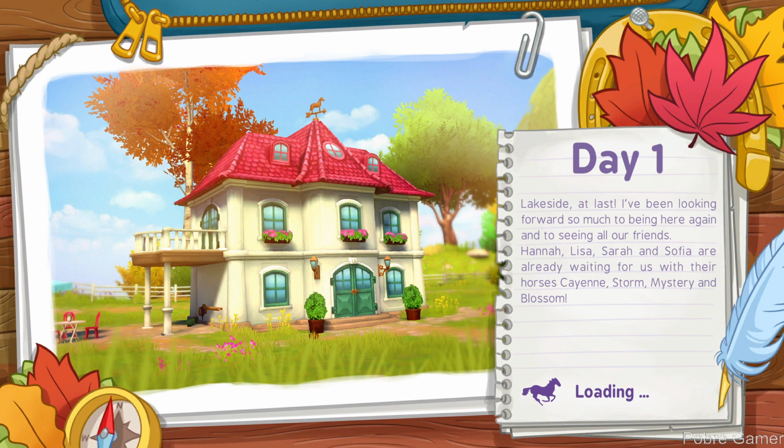Lakeside at last! I've been looking forward so much to being here again and to seeing all our friends. Hannah, Lisa, Sarah, and Sophia are already waiting for us with their horses: Cayenne, Storm, Mystery, and Blossom.